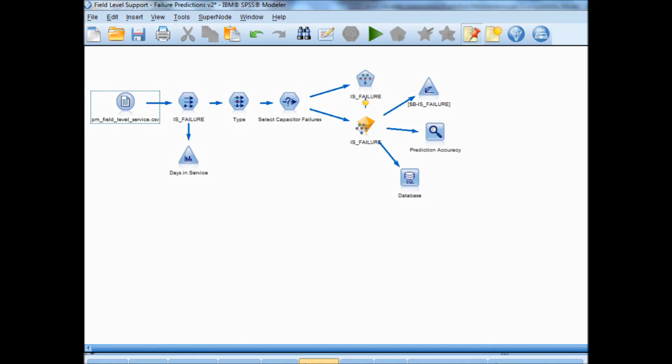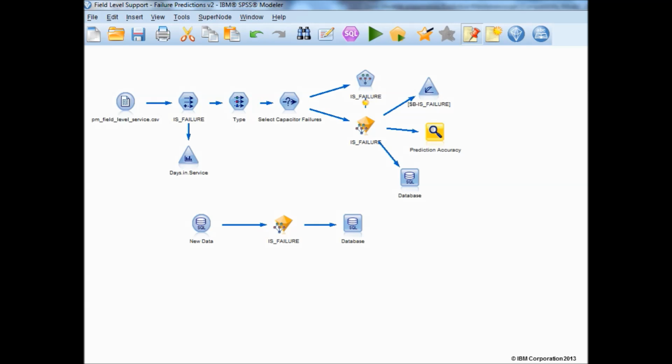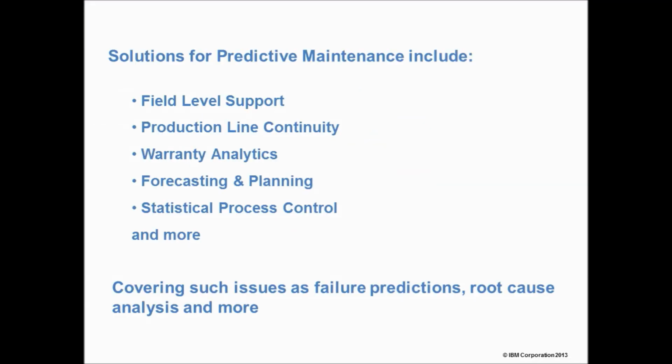The predictions can then be written into a database or another file type for use by end users or another system. In the future, new data can simply be scored by the model and written directly to a database to automate the process. This is only an example of analytics capability made possible by SPSS. Solutions for predictive maintenance include field-level support, production line continuity, warranty analytics, forecasting and planning, statistical process control, and more. These would cover such issues as failure predictions, root cause analysis, and more.